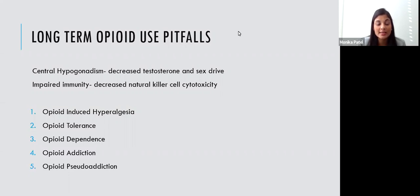Opioid addiction is when a patient is violating social rules or standards to obtain opioid medications. Opioid pseudo-addiction is when a patient appears to be drug-seeking or aggressive about increasing their pain medications. However, in that case, the patient is undertreated, and when they are given an opportunity to be on an improved regimen, those addiction type behaviors are resolved.